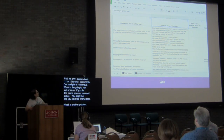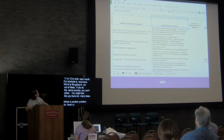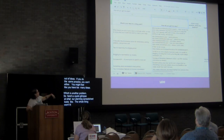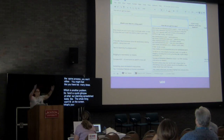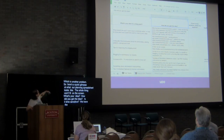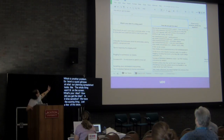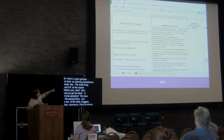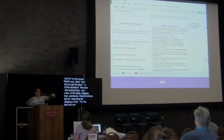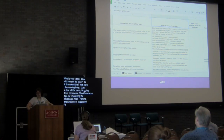So here's a quick glimpse at what our planning spreadsheet looks like. The whole thing won't fit on the screen, but we basically have, what's your idea? How did you get the idea? Is it time sensitive? Then we have this scoring thing on the right side. So you can see just a few of the ideas, like blogging for e-commerce, some WooCommerce stores, tips for improving the shipping email. For me, that was one I suggested because Fitbit has a really good shipping email. I love them so much.